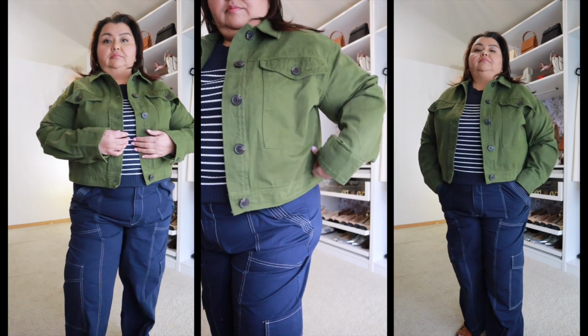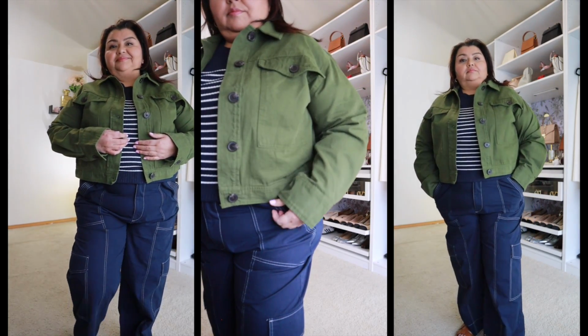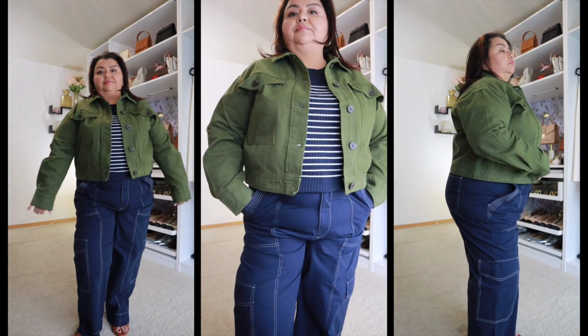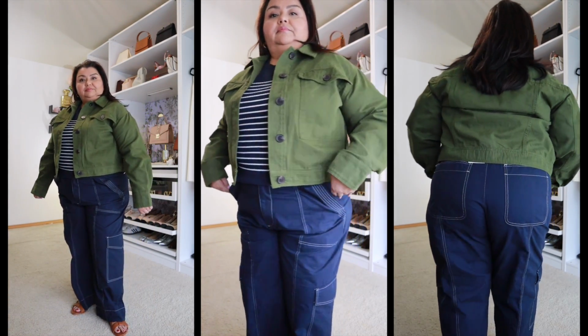I think that this green color is actually quite pretty, but if you wanted something that was a little more neutral, then go with the navy or the tan version. Really, really cool little jacket. Cannot say anything bad about it because the construction is there, the fabric quality is there. I think that it is really, really good and a really cool look if that's your vibe.